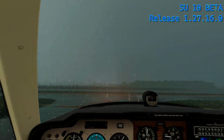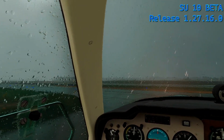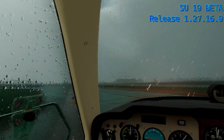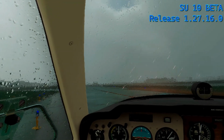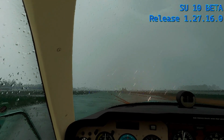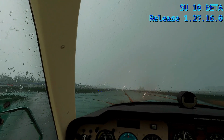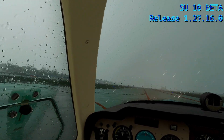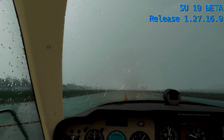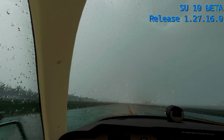Windshield effects on high, buildings on high, trees on high, texture on high, water on high. So quite a bit of my settings up on high, which I could never do with TAA. And so again, I'm really just testing this out. This is my home airport. I'm very familiar with it. And so I know I can fly around here in these types of conditions, but it should be a good test. The reflections on the pavement look really good.